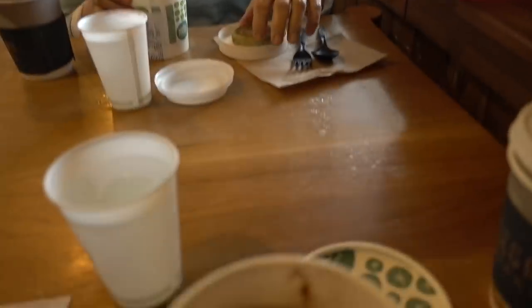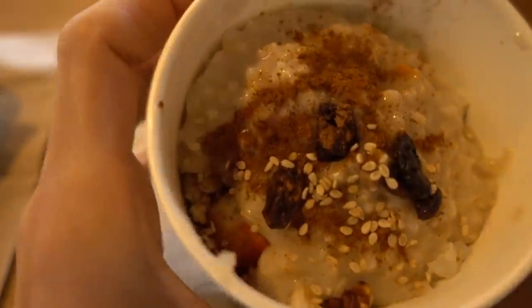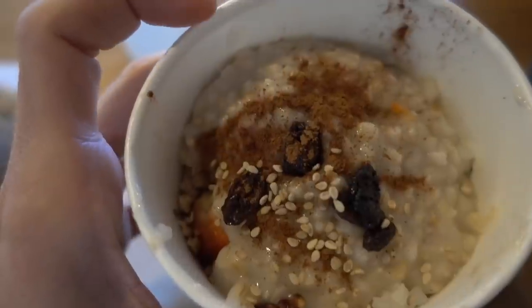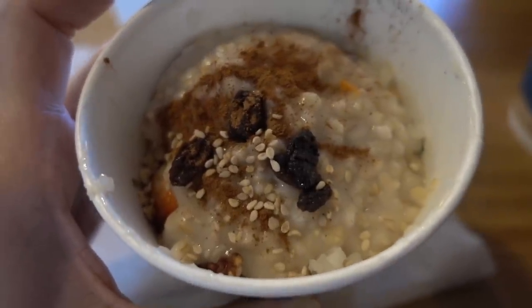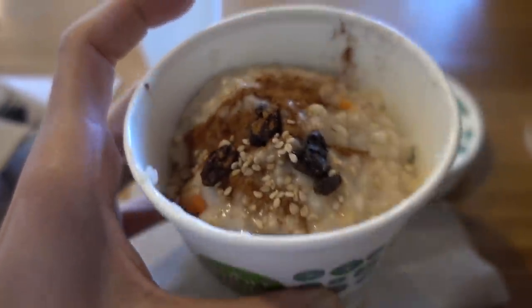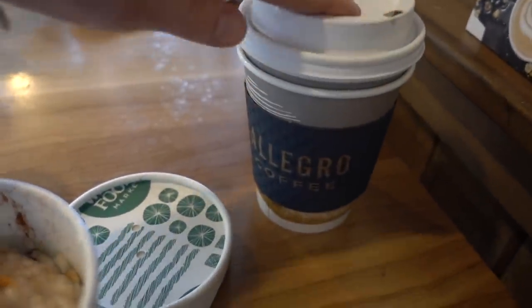Lentils. No, plain riced cauliflower. So I was able to mix it in with the oatmeal and do cauliflower oats, which I normally love. So that's what I got. It's mostly riced cauliflower. I also have some strawberries. Their oatmeal is vegan because they don't put milk in it. And raisins, sesame seeds, and cinnamon, and there's also some toasted coconut in there. I don't know if you can see that, and a few pecans. So that's what I got, and an Americano, which is very good today.